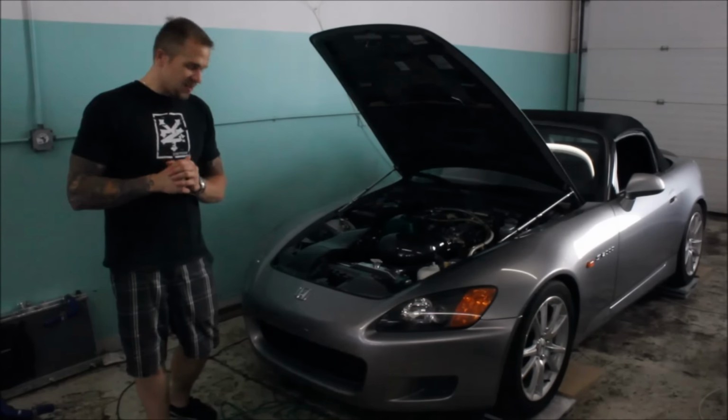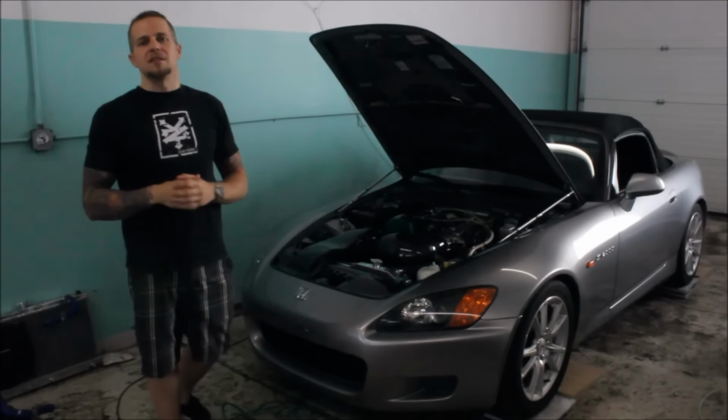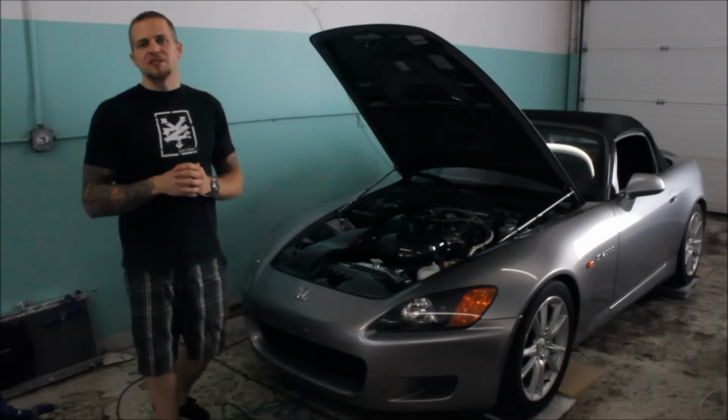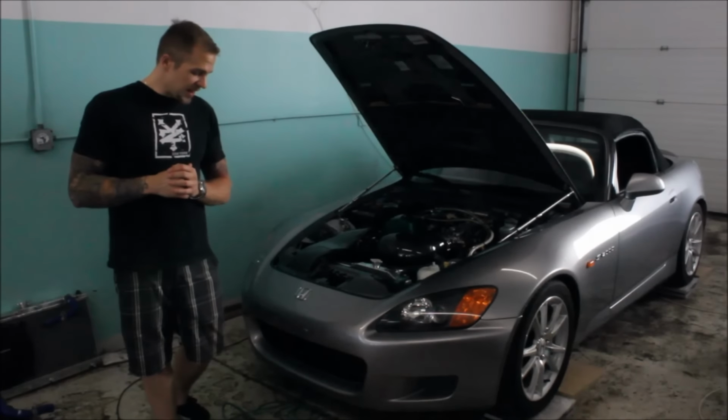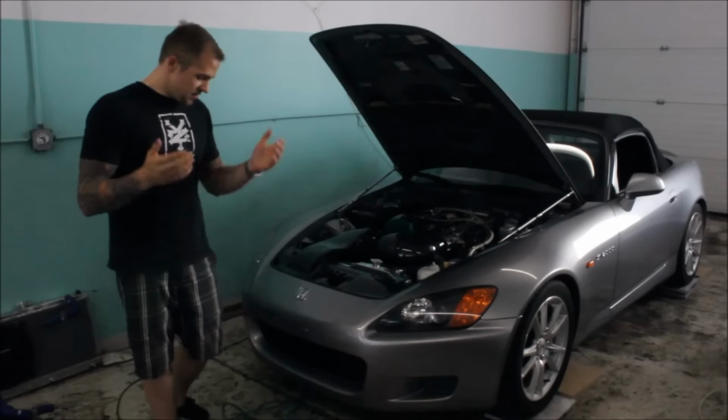I would like to see this car down in the 2,500 pound range. I'd like to get a hard top like we did on Dan's car and pull the factory soft top out and save weight in other places where I can. So if I can get it down into the high 25s, that would be pretty legit. So yeah, next car.